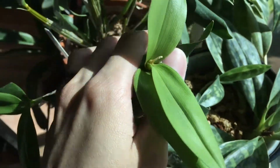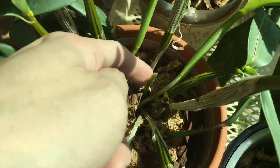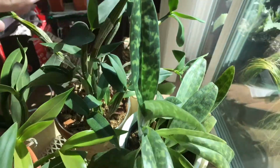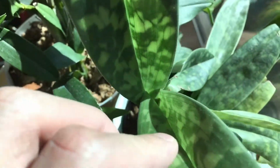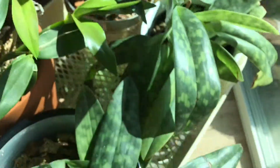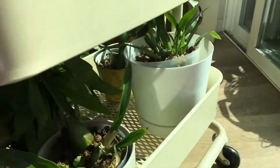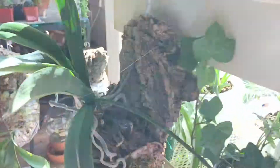And here we have the orchids. You can see another new growth. And right here we have the lady slipper orchid. There's some growth over there. I think that's a leaf, not flowers. Not sure about that one yet. And here's just more other orchids. They're all looking very nice.